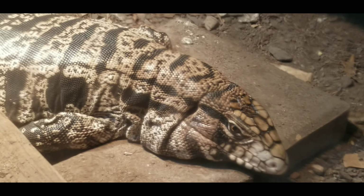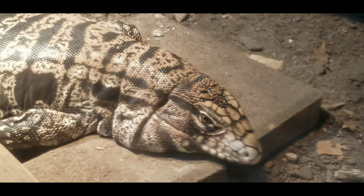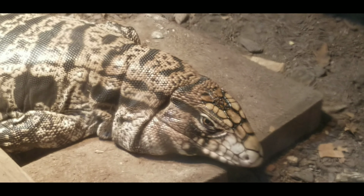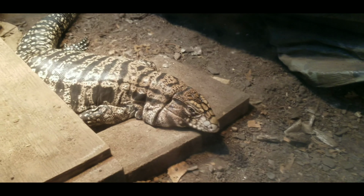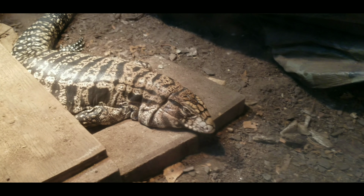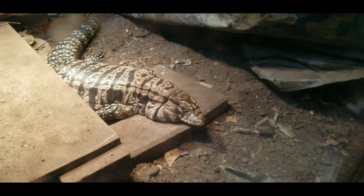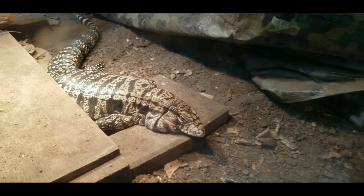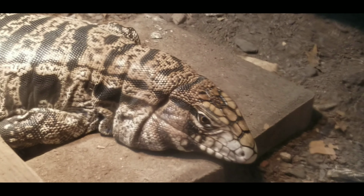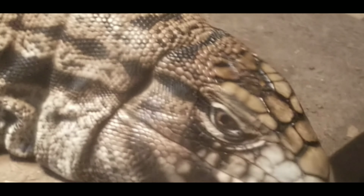I gave him his first round of meds today. Once I get better at syringe feeding this guy, I will do a video about that. So, this vet visit went considerably better than the last vet visit for my last animal. Hopefully we can actually see this guy recover and feel a lot better. And hopefully you guys can join me on this journey.